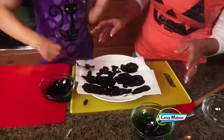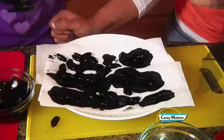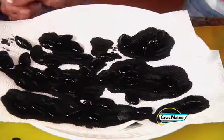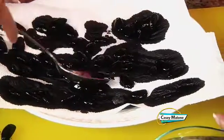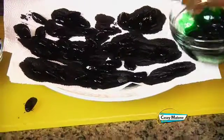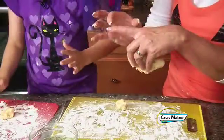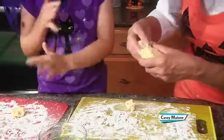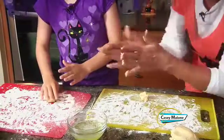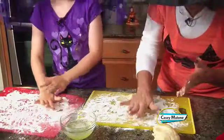All right, before we roll the fingers out, let's get our fingernails out of the dye and we'll let them dry a bit before we add them to the cookie. Oh, Cruella, that is a beautiful black color. Look at the beautiful green. We'll roll it now on a floured surface. We want them to be fairly thin, about 3 to 4 inches long. Like this one, right? Yes, just like our fingers. May you roll some on the plate? Sure, go right ahead.